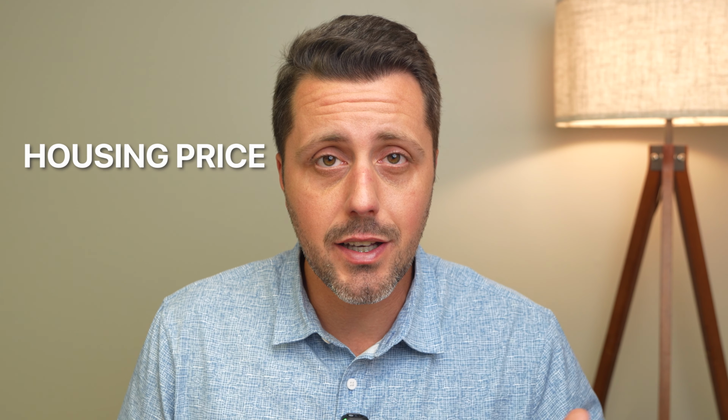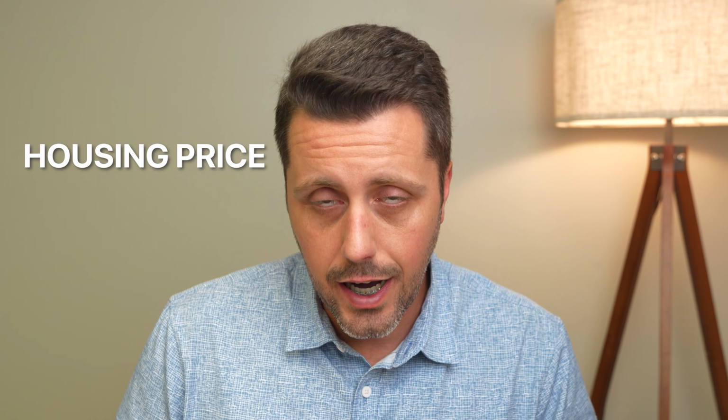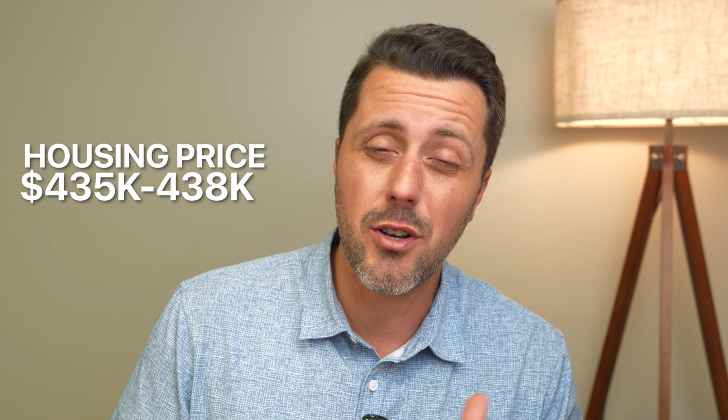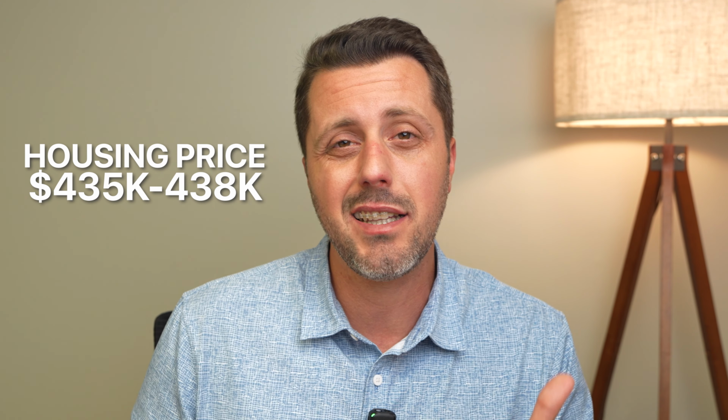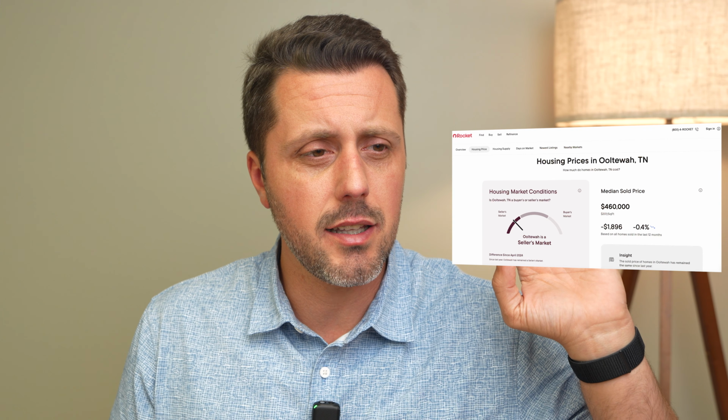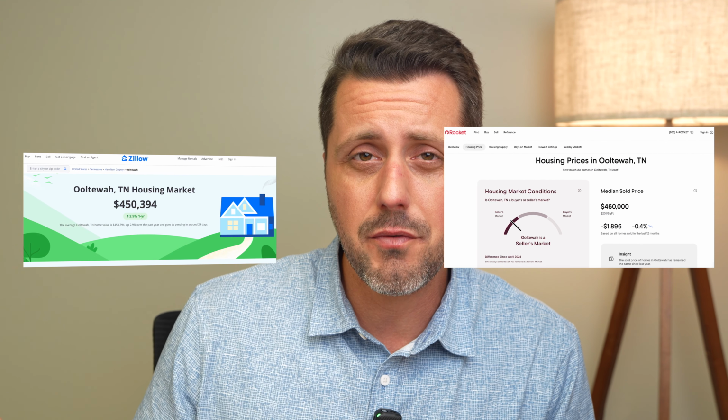But if we're looking at housing prices specifically, as of April 2025, the median price point of the Ooltewah area is about $438,000 that you can expect to get here. Now, I know if you were to Google that, you're going to get bigger prices. You'll get Rocket, I think they say about 460,000. I think on Zillow it says about 450,000, but the actual median year-to-date price point as of April for Ooltewah, Tennessee is about $438,000.